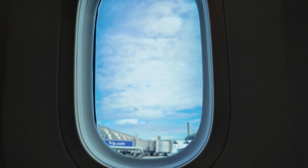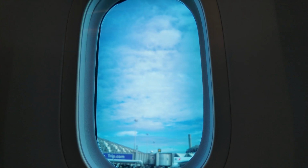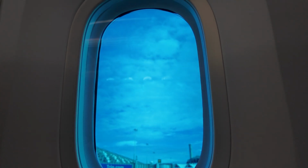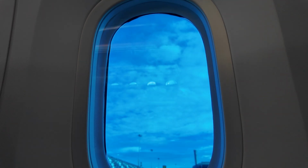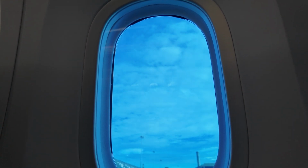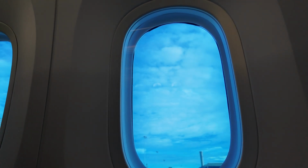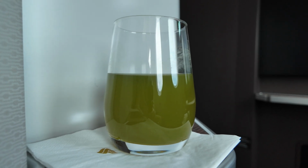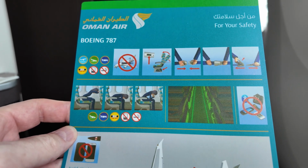This button on the 787 Dreamliner controls the window dimming feature, letting you adjust the shading to your preference. More light or more privacy without needing a physical shade. Just before departure, I was served Oman Air's signature drink, a refreshing mint and lemon juice. Absolutely delicious.